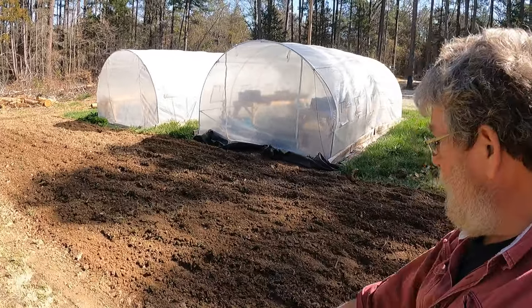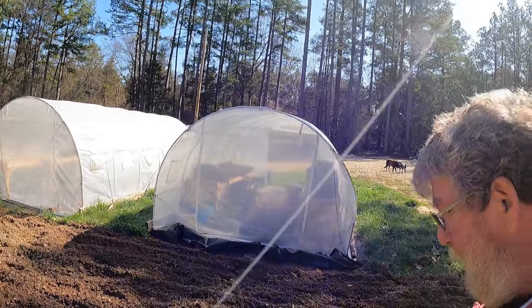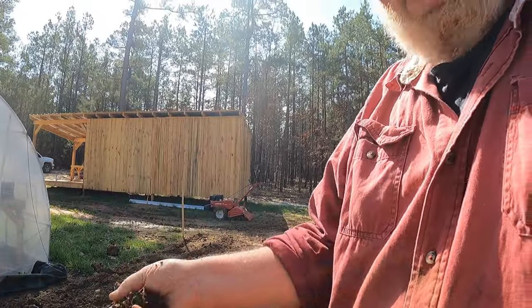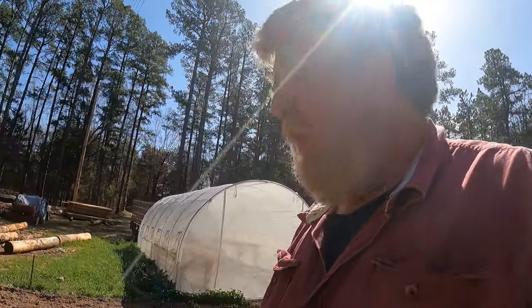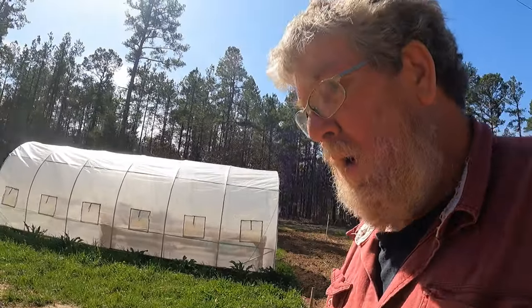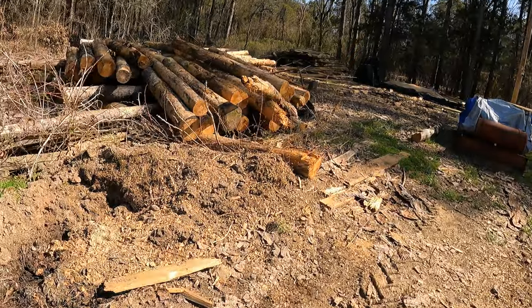I can't even begin to tell you how happy I am with that. Not a lot of rocks. And look at this soil. Look at that. Oh, so happy. So what I'm going to do now, I'll show you over here. I saved some of our compost that we've been building all year long. Right here.